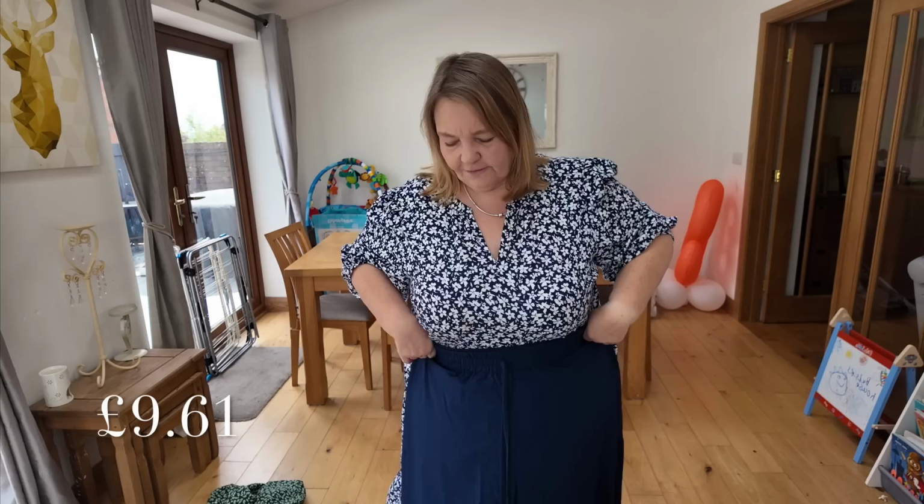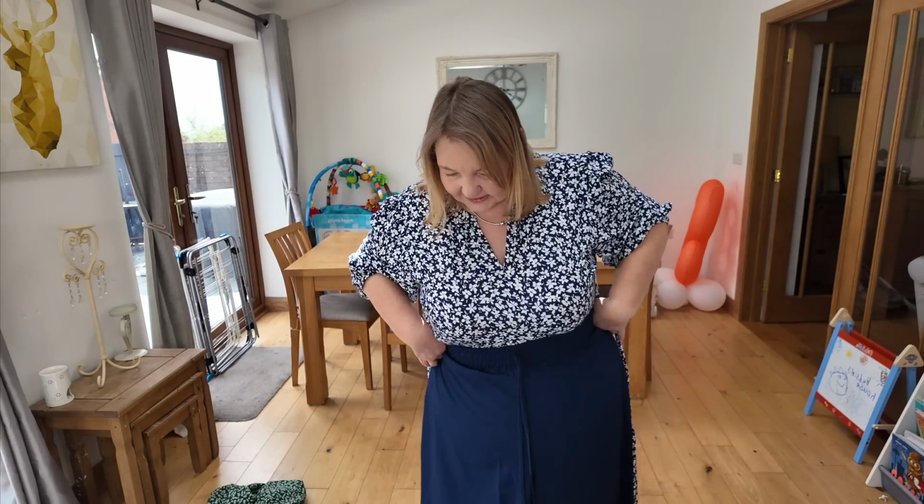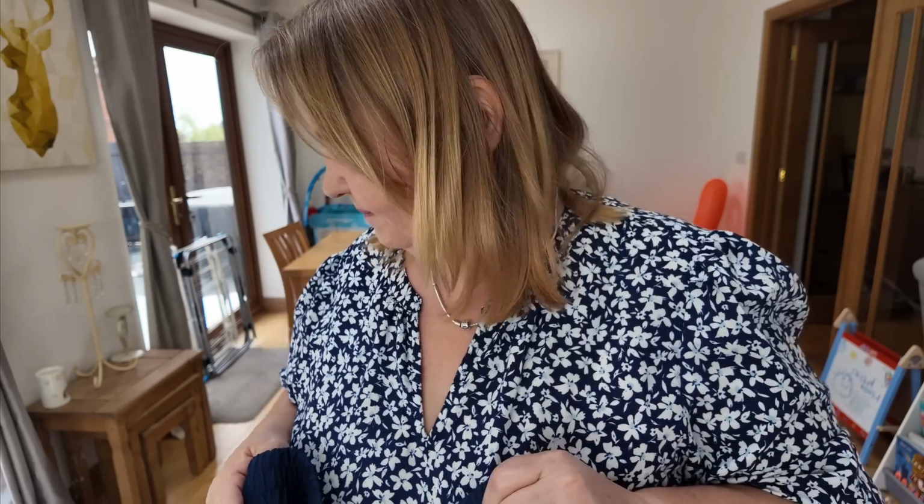Oh, please let them fit. But that elastic is strong. I'm not sure if it's going to... Oh, I've just seen the length. Certainly the length seems absolutely perfect in this petite range.